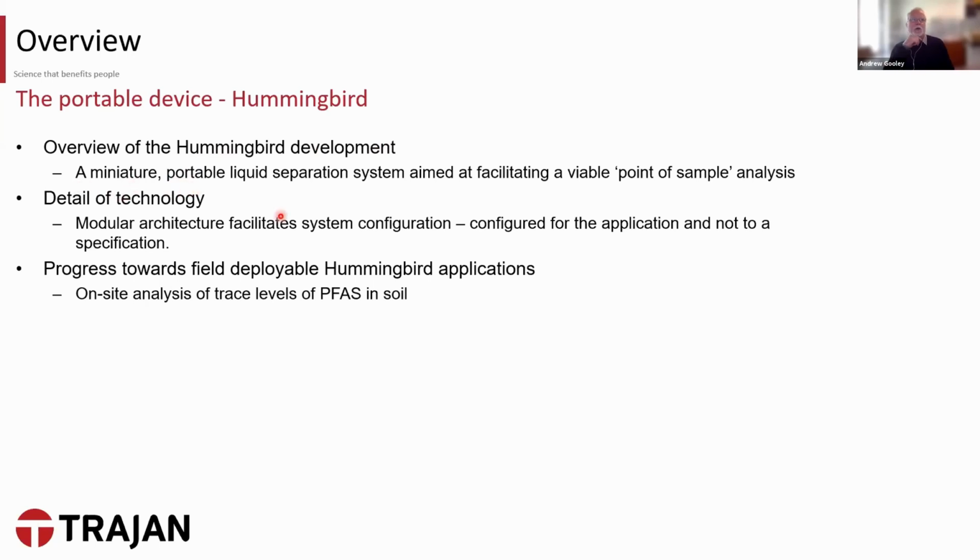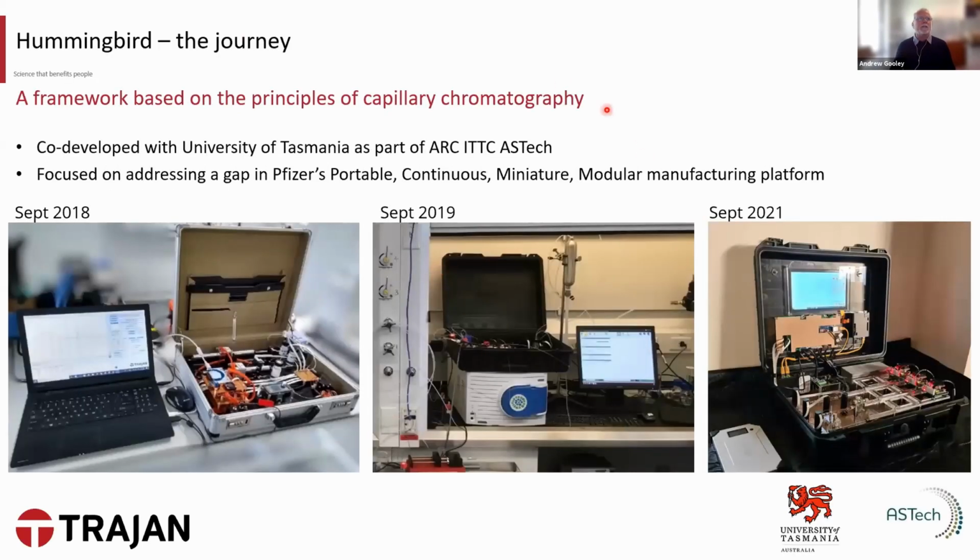The device we're going to talk about, I'm going to call it the Hummingbird from now on, to make that a little bit easier. It's a miniature portable liquid separation system that we feel is perfectly applicable to point of sample analysis. I'll step through the detail of that technology and focus on the configuration and how we've approached the opportunity. But importantly for this session, I'll focus on the work of one of the graduate students on PFAS analysis in soil.